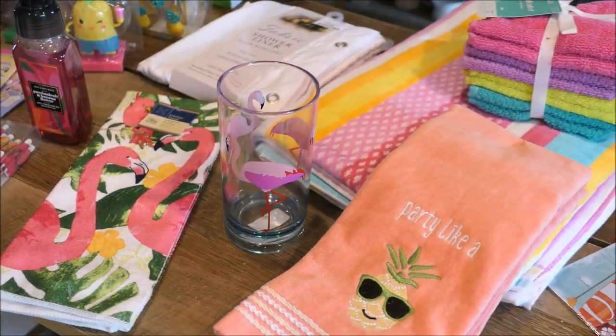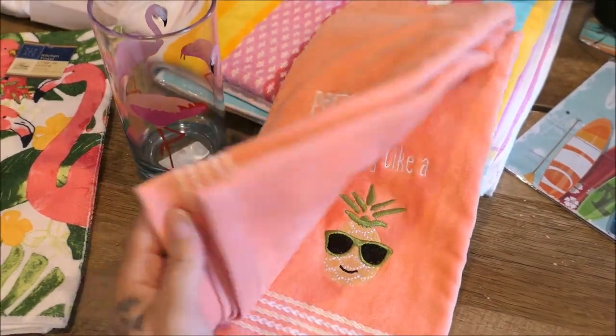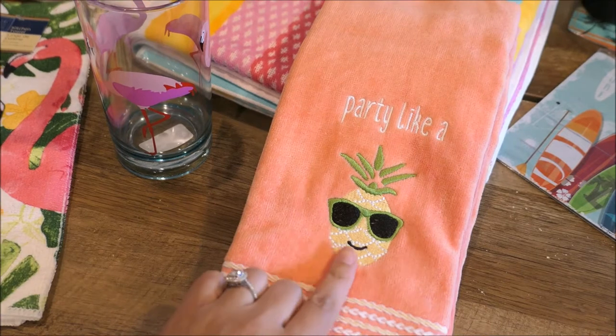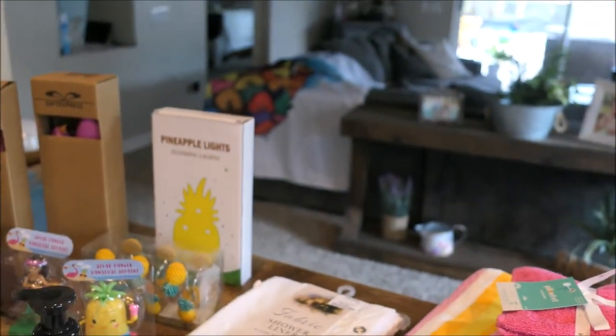And then I got a 2-pack of the napkins. This might be for decor more than anything and for them to not use, but I thought it was so cute with the pineapple and it matches the shower curtain that I have that I just washed.